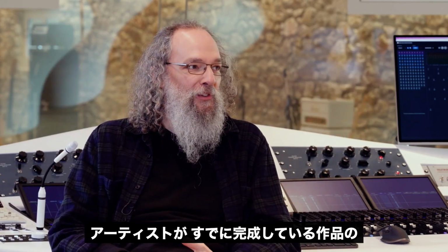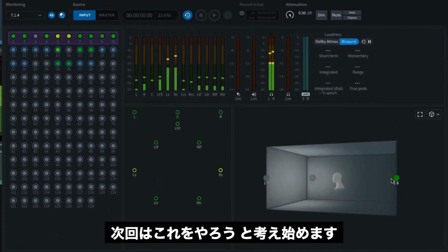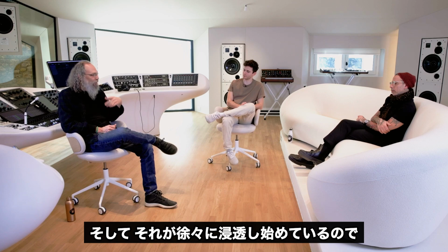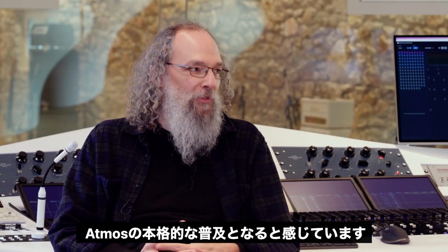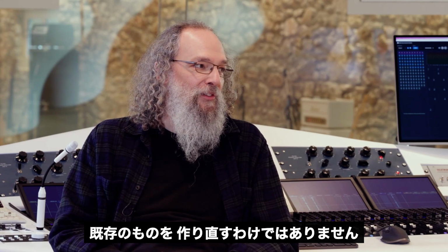And I've definitely seen when artists hear an Atmos mix of stuff they've already done, they start thinking, oh, next time we're going to do this. And it's starting to creep in. So I feel like the whole next generation of records is when we're really going to see Atmos take off, because it will be intentional. It won't be reworking of existing stuff.